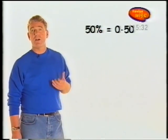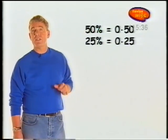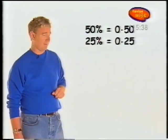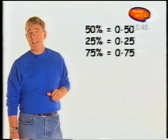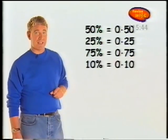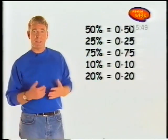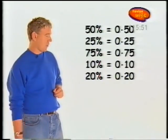And to change a percentage into a decimal, divide by 100. So 50% is the same as 0.5. 25% is the same as 0.25. 75% is the same as 0.75. 10% is the same as 0.1. And 20% is the same as 0.2.